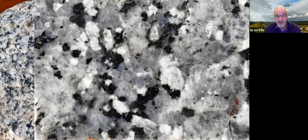So the grey mineral that you can see, which forms quite a high percentage of this slide, is quartz. The bright white colour is feldspar, and the black coloured mineral is probably a mixture of amphibole and maybe a little bit of mica in there as well.